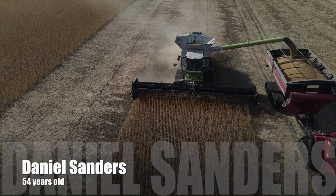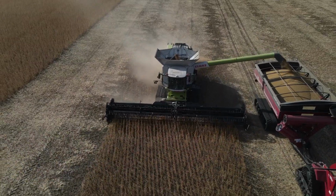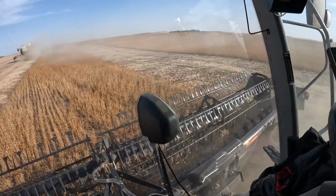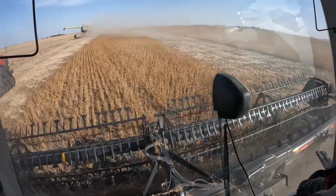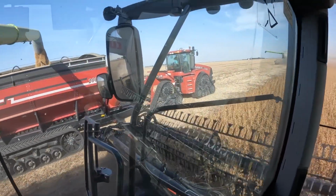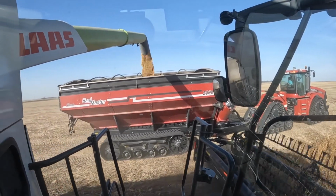Actually, Steph seeded this side. The other side was seeded by him. We had bought an Avatar this spring, and I had made a deal with him that I need a demo tractor and I need a guy driving it, part of the deal. So he seeded the other side, and then he had to go, so I said, well, Steph's got to seed. So he showed Steph how to do it, and Steph was seeding. She did all this side, all the last, say, 400 acres.